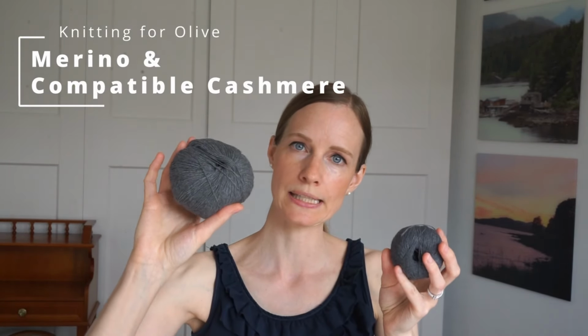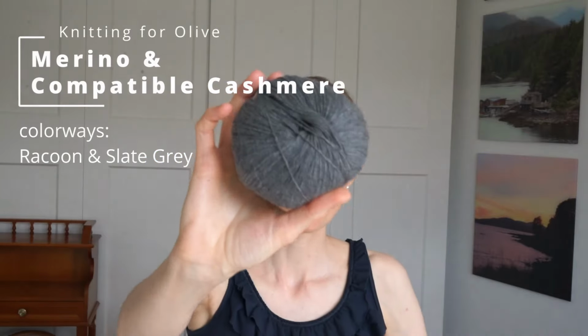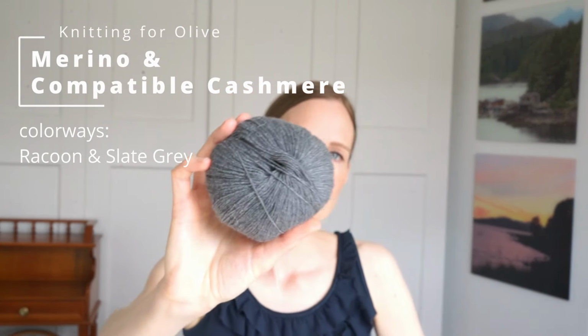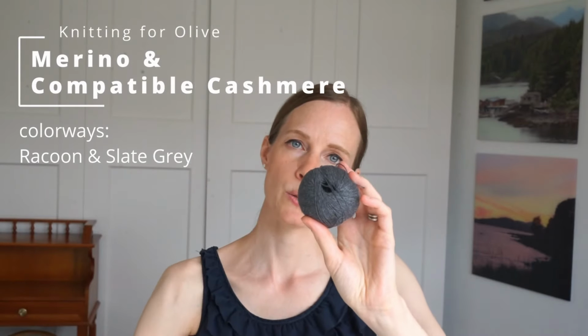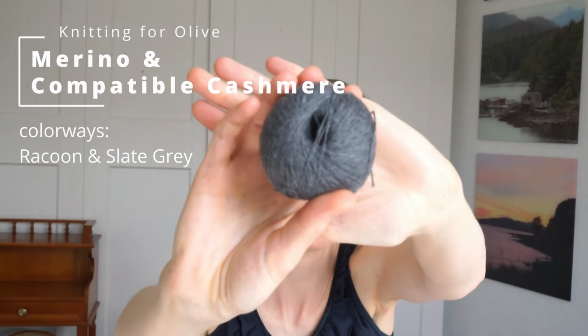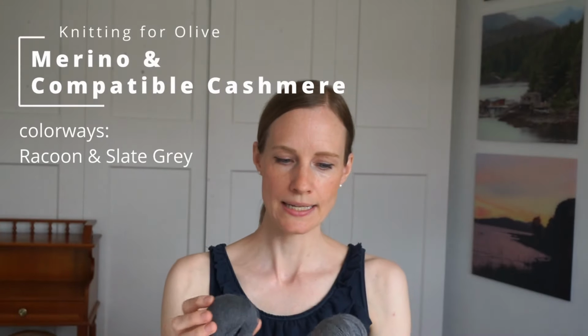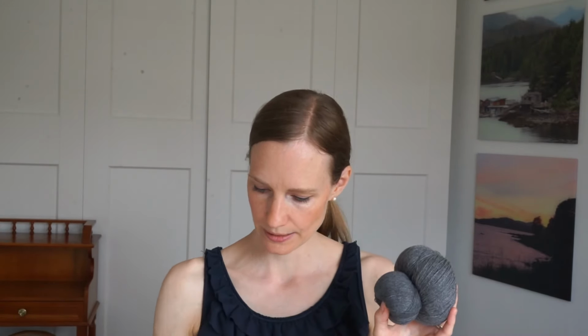The yarn I am using is also Knitting for Olive. I have this combination here. So this one is the Knitting for Olive Merino in the colorway Raccoon. And I'm holding it together with 1 strand of the compatible cashmere. And this is the colorway Slate Gray. And I think the colorway and the fabric these 2 yarns create together look very nice.